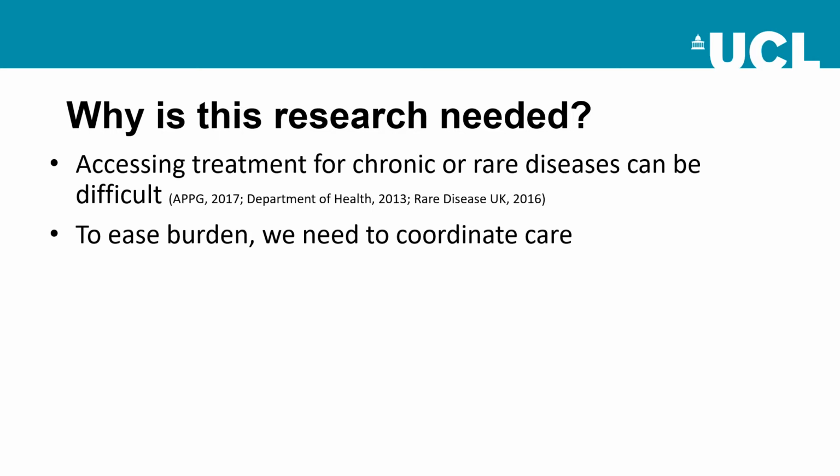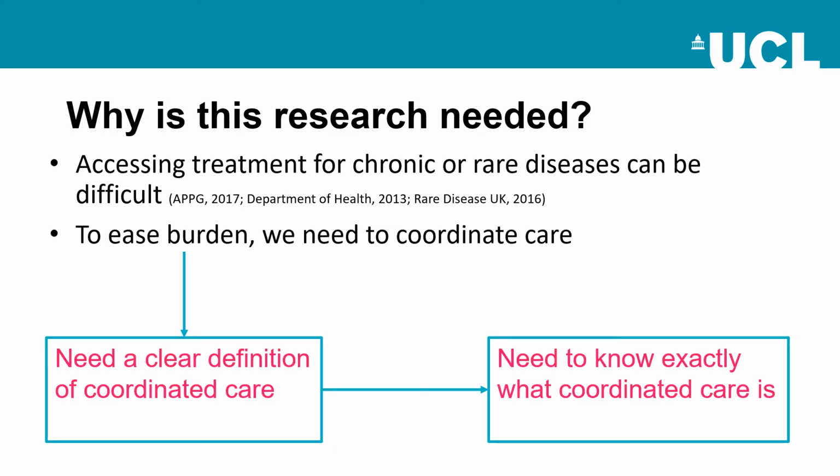In order to ease burden, we need to coordinate care more efficiently. However, if we're to improve coordination, we first need to understand what coordinated care actually means. So we need a clear definition of coordinated care. And linked to this, we need to know exactly what coordinated care consists of. So what are the components?